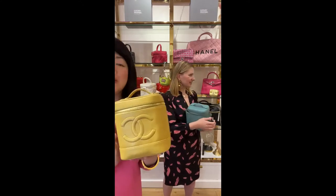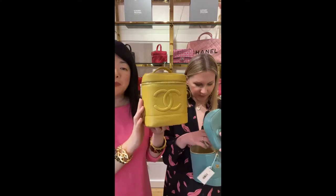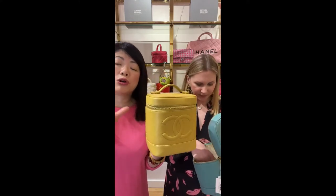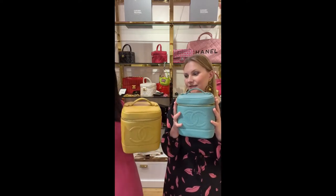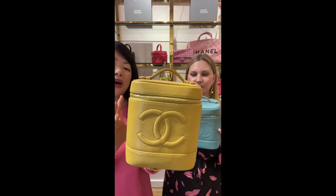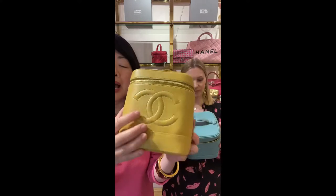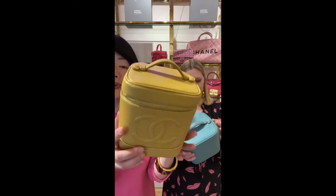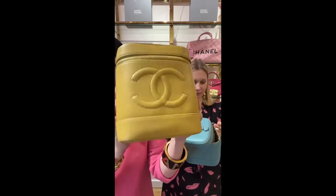I love it. So somebody wanted to see the yellow caviar skin vanity case, and normally the bags we featured before are black caviar or beige caviar, but we never had these amazing colours in. These are so rare. It's almost like an ochre-y yellow, like a mustard, or English mustard colour, maybe not as bright. It's caviar skin, it has a beautiful CC logo, a nice top handle, and a little CC leather pull here as well.